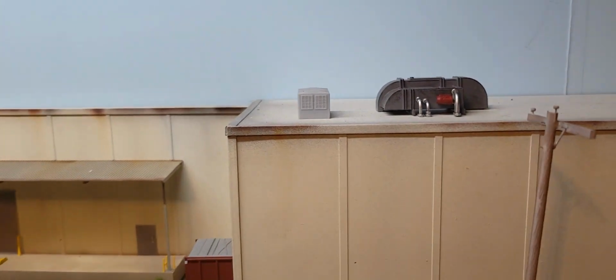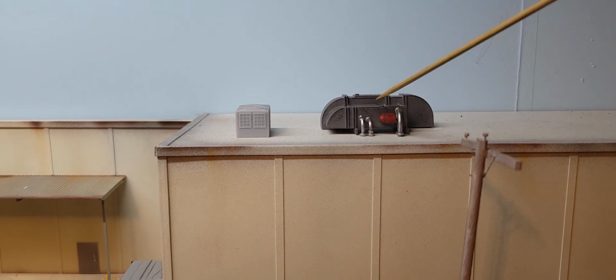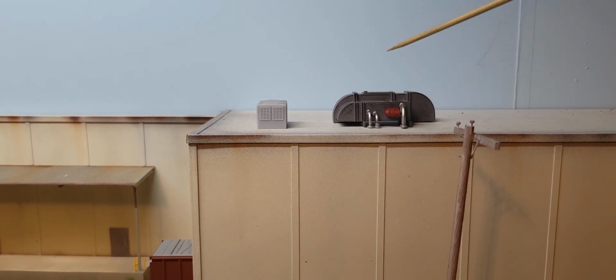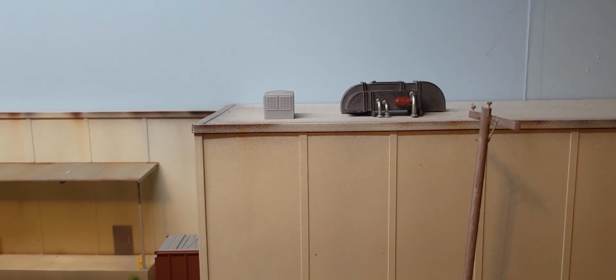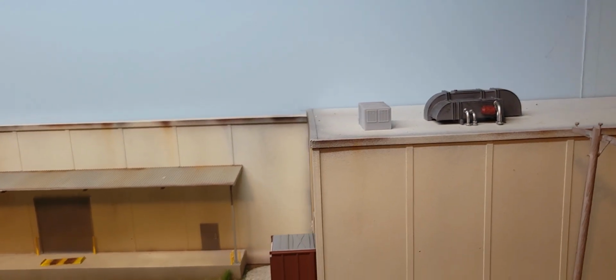The roof feature there is actually off an O-scale Woodland Scenics kit. It's not going to stay there. I kind of just threw it up there and it looked good. But that'll be taken off.